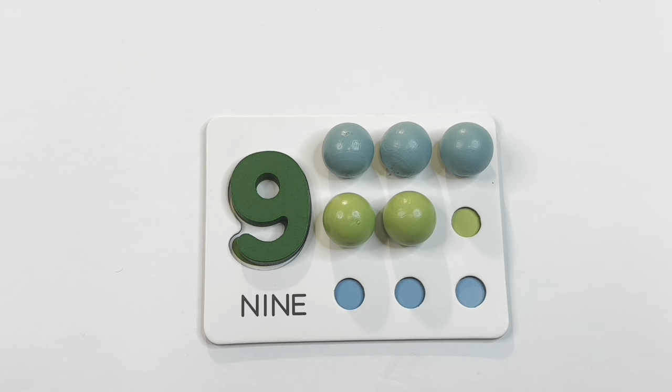Rectangle. This rectangle is orange. Orange rectangle. A rectangle has four sides, just like the square, but two of the sides are longer. This is a rectangle.